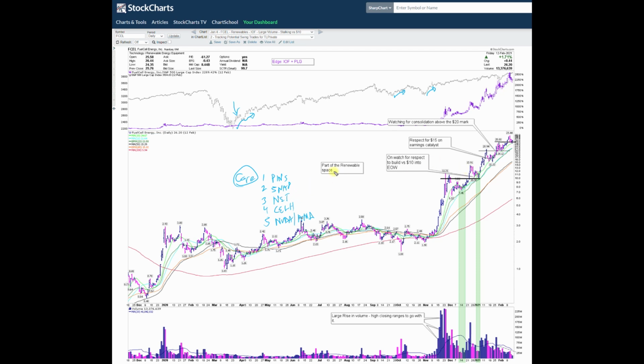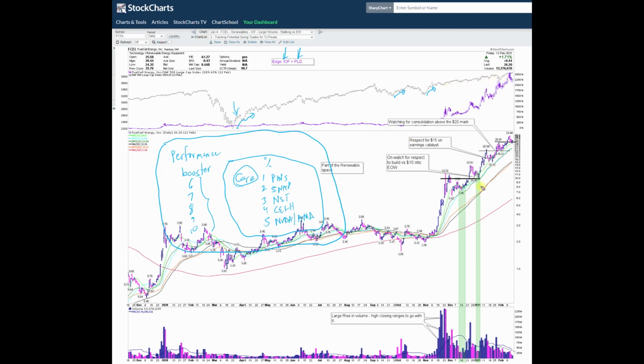But once you have your core in place, you can surround your core with what I call performance boosters, which are more theme-based, database names. Those could be your 6, 7, 8, 9, 10 if you're going for 10 positions in your portfolio. And then that would make your entire portfolio where your core would be the bulk of percentages invested, and then you could surround them with performance boosters in the markets like FCEL to make larger progress in the markets while your cores, say, for example, are basing, right? Something like an FCEL really can boost your performance based on the data that we have and the evidence that we have in place.